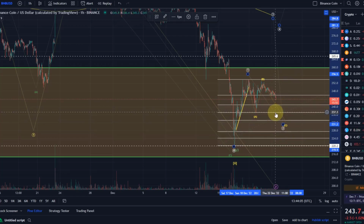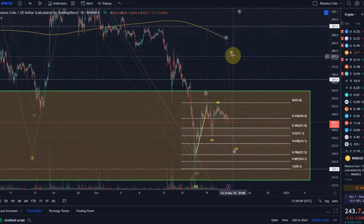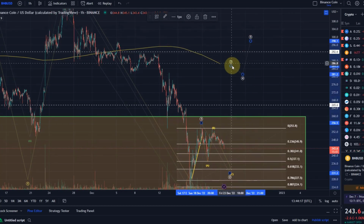And to really confirm that this is a 1-2 setup and we would move up in a wave 3 next, it would need to move up, break above the wave 1 high at $253 and move up in a wave 3.